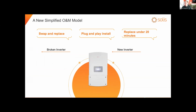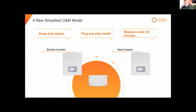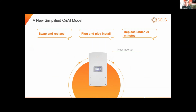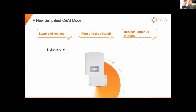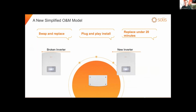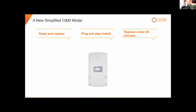In any case, if the inverter really does go bad, our swap-and-replace O&M model is very easy because of the MC4 connectors. We enable plug-and-play installation and replacement. Generally, an experienced technician can replace our unit in under 20 minutes. Simply disconnect the MC4 connectors, then disconnect 3 AC bolts and remove the AC cable, and we can lift the inverter up and replace it with a new inverter at the same location. All that's left to do is plug in the MC4 connectors.